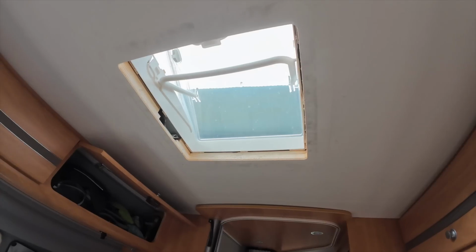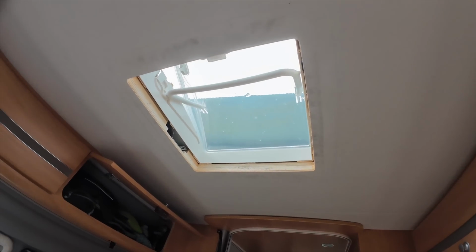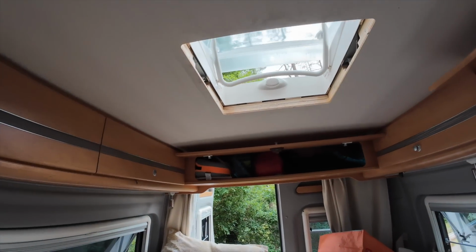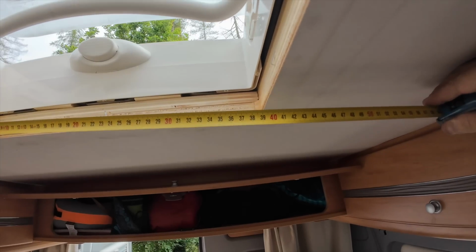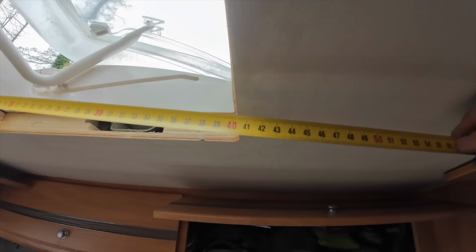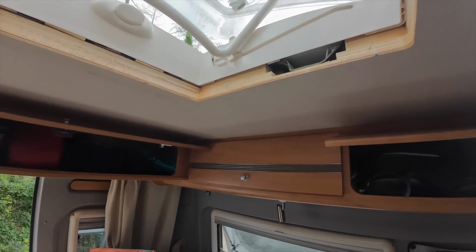One of the main upgrades we wanted to do was to replace this existing skylight over the bed with a Maxair fan. This fan can blow air into the van and suck air out, and it's going to be a godsend on those hot, still nights. The big question was, is this existing skylight hole going to be too big? The good news is that it's going to work, because the hole size for the Maxair fan is 40 by 40. So I'm delighted to find that out.